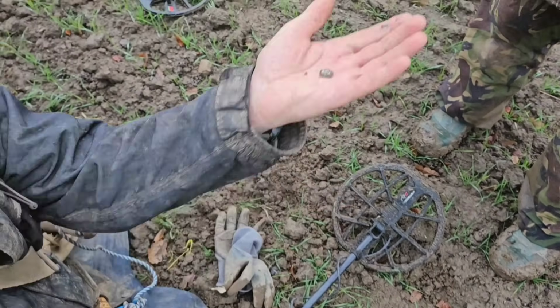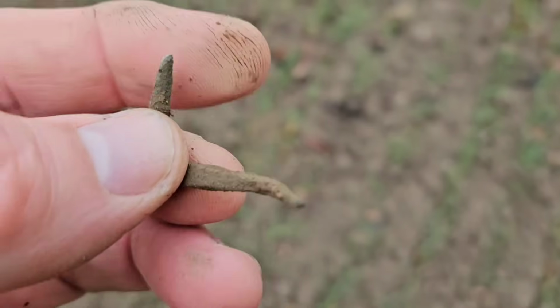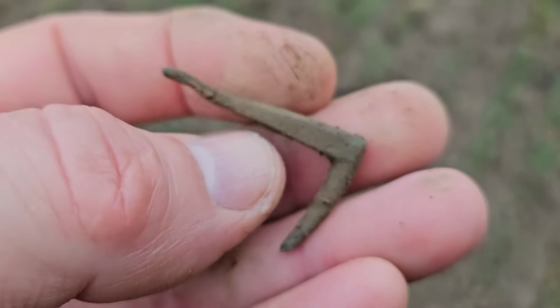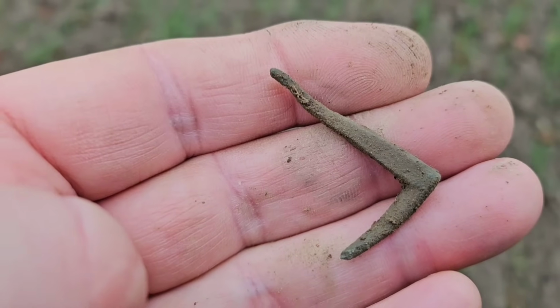Can I have a look there? Lots of weird, wonderful bits and pieces coming up. Daz Harvey next. He's come up with this very strange find, quite sharp on that end. It looks like one part of it's broken off from that side. Oh, maybe not. Not sure what that is. Anybody know? Get it up on the screen, or I will look for a comment in the comment section.